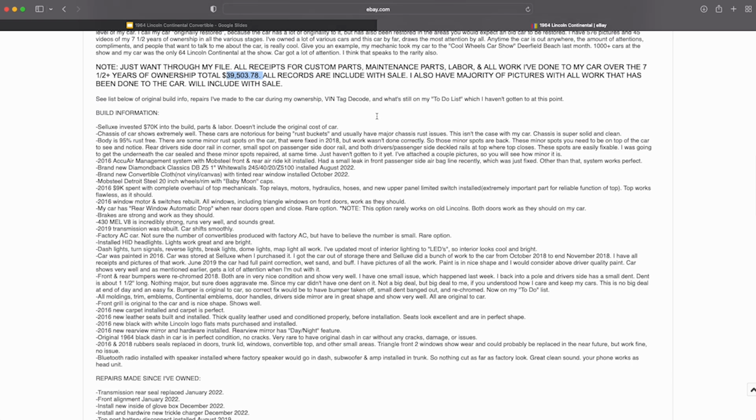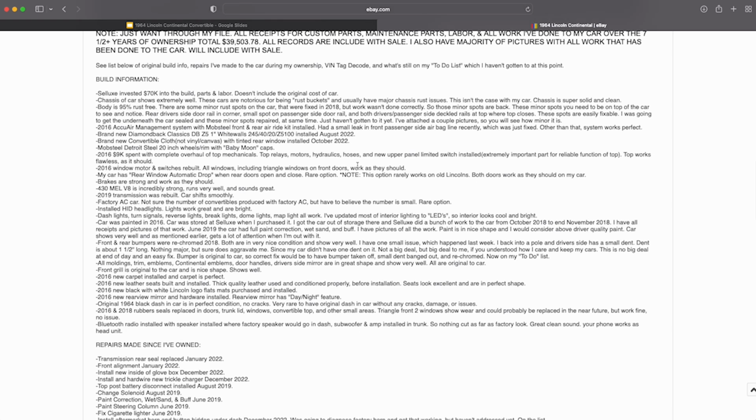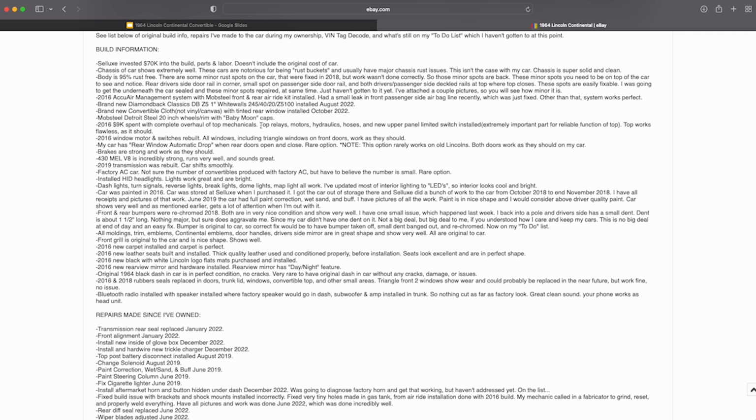Now, again, I'm not going to read through every piece of this information, but it's nicely bullet pointed out. You've got the AccuAir management system, the Mobsteel front and rear air ride kit, so it's not a homemade kit. He mentions it has a small leak in one of the airlines. Again, that's kind of normal for air suspension. Diamondback Classic wheels, so they are 20s. He talks about in 2016, $9K spent to overhaul the top with relays, motors, hydraulics, hoses, all that stuff. All of the windows and the auto drops, as well as the smaller vent windows, they all work as they should, which is fantastic.